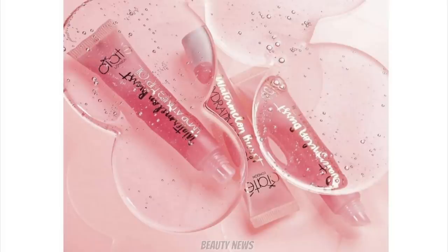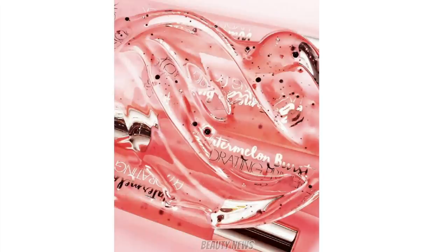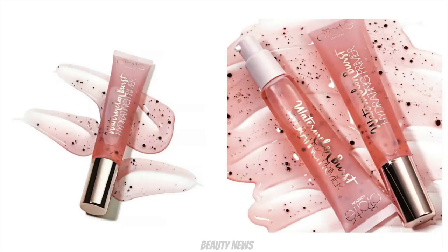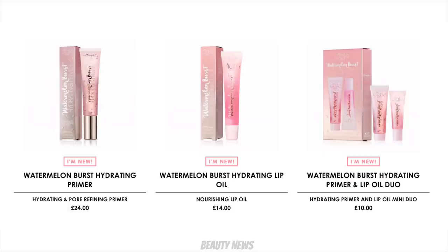From Ciate, we have two new lip products. There's a watermelon hydrating lip oil and the watermelon hydrating primer. So the primer is a jelly that contains little balls that are supposed to burst when they come in contact with your skin. Very interesting. And the lip oil is just a hydrating lip oil. So they're now available at the Ciate website. And I also believe the Sephora US website. If you buy from Ciate, you can buy them individually. So the primer is £24 and the lip oil is £12. Or you can buy a mini duo set for £10 and try them out.